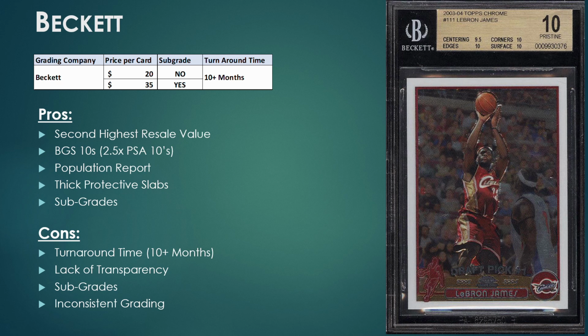And then another con would be the subgrades, which would also be a pro. So if you can get higher subgrades, that can actually boost your grades up, which would increase the value. But if you do get lower subgrades, for example, if you get a 9.5 because of your subgrades instead of a 10, then your 9.5 is going to sell about 20 to 30% less than a PSA 10. So subgrades can really help you if you get the higher grades, but they can also hurt you if you get lower grades.